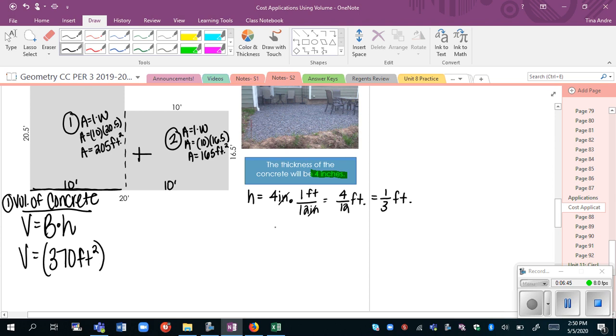times the height of my patio. Well, that's 1/3 of a foot. And now when we multiply those together, I'm going to leave this as a fraction because I want to keep everything exact. So 370 over 3 cubic feet. That's how many cubic feet of concrete I need.